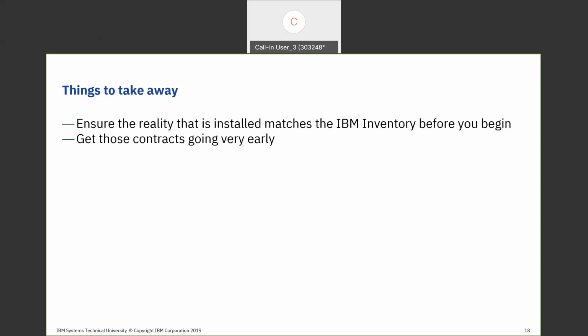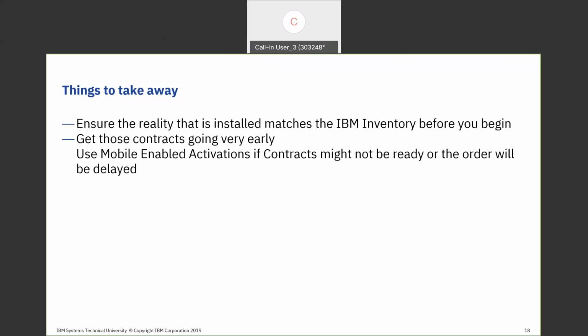Get the contracts going early. So this was more important when we were doing the Power Enterprise pools for the very first time, but contracts need legal teams involved. They can take a while to get signed, and that potentially can slow things down. So this, of course, was why we created the mobile-enabled activations in the first place, that you can use the mobile-enabled activations if the contracts might not be ready and your order might be delayed, or you want to make sure that everything is in the same purchase order, but you haven't quite got the contracts finished off yet. And of course, the contracts need the serial numbers too, so it can be a challenge to get them all sorted out first. So mobile enabled have a very valid purpose.